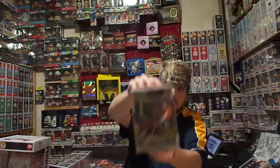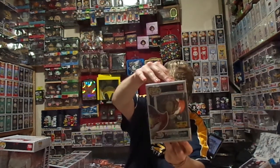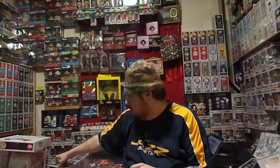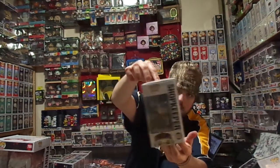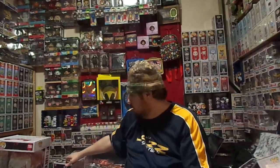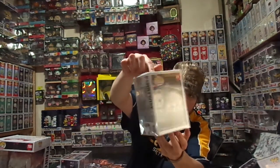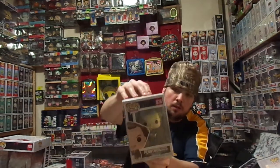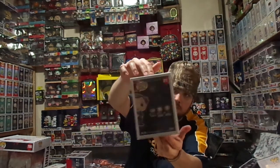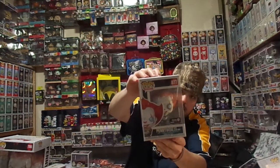Then this is my favorite, Pennywise Deadlights, Hot Topic exclusive. And you got Stephen King as shopkeeper. Pennywise Meltdown. Pennywise without makeup. Then you have Pennywise GameStop exclusive with bug.